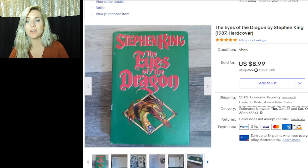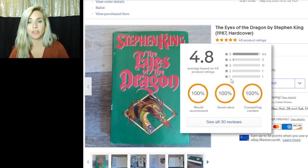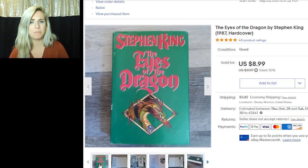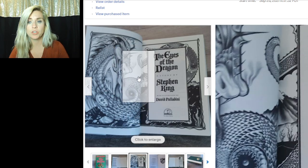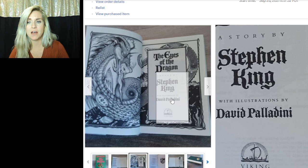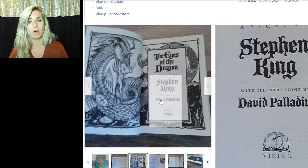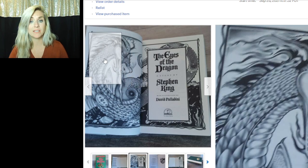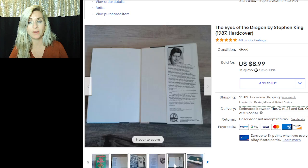This next item that sold during Q4 is another Stephen King book. I talked about these in my last What Sold video. The Eyes of the Dragon by Stephen King, 1987 hardcover. I did determine this one not to be a first edition. I have, again, a cover of the front and the inside dust jacket. I thought this artwork was gorgeous, and Stephen King has credited the illustrator in this particular book. You don't see that all the time, so since the illustrator was such a big deal in this book, I took time to photograph some of the illustrations as well as the copyright page here.